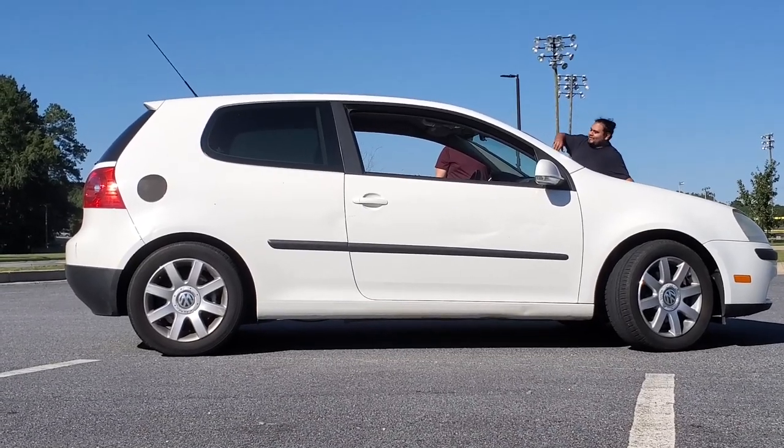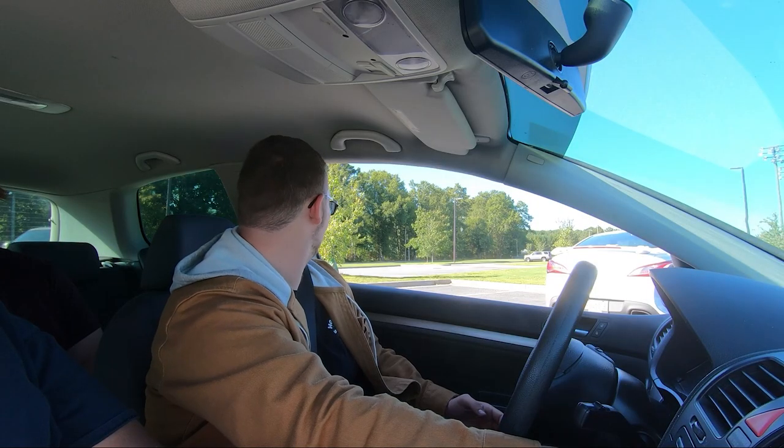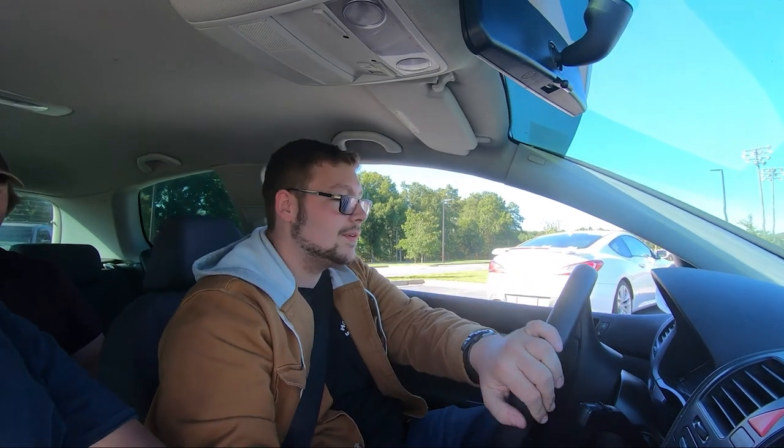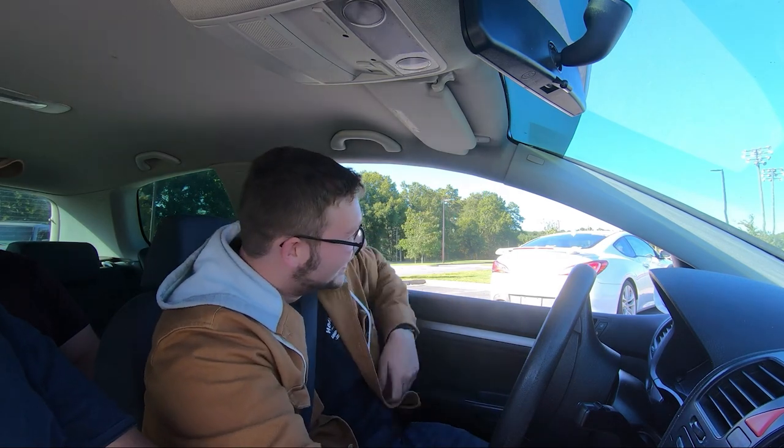2008 Volkswagen Rabbit. The downsized Golf GTI made by the company that puts the same amount of feeling into their clutch as a racing pedal set. Numb and it feels like a spring. Just floor and go. Make sure you're in first. Okay? You just go around.